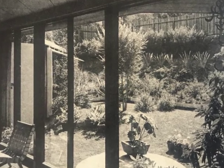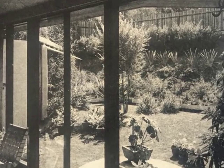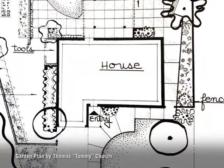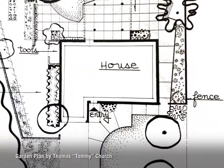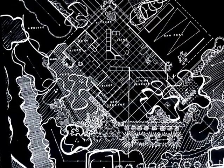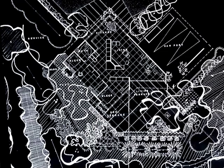The garden starts inside the house. When I was working for Tommy Church, he never put the plan of the house in, just a big black line, that's the house. I said, you're inside, it relates to what's outside. Size is everything, but he never cared. Joe Stein, the architect on the house, used to work for Neutra, so it has some touches.